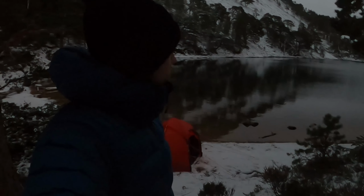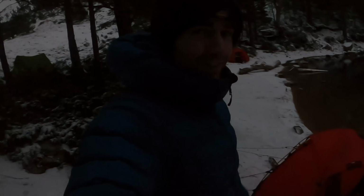Back outside the tent for a little bit. You can probably tell it's getting a bit dark now. As soon as you get outside the tent, it's freezing. So I'm going back in there, it's freezing. It's -2 now, the last time I checked. So it's getting a wee bit colder.